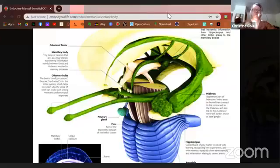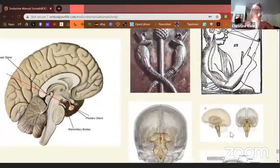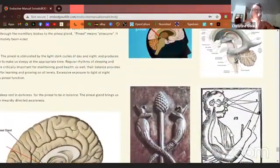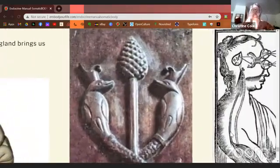So now we get to the pineal body, and that means acorn. And we have lots of beautiful old depictions of acorns or seeds.